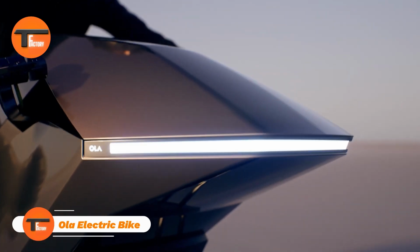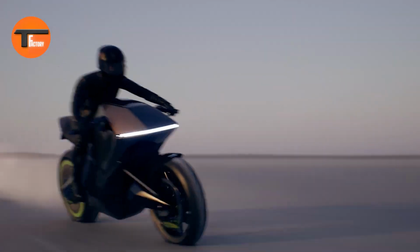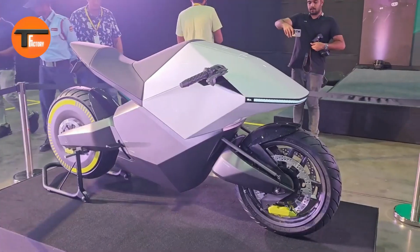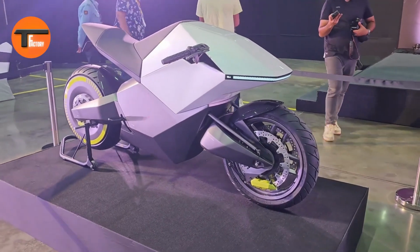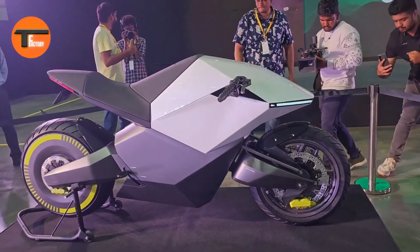Ola Electric Bike Diamond Head. The Ola Electric Bike Diamond Head is turning heads as the standout model among the 4 electric motorcycles Ola introduced in 2023. Its striking design includes a unique D-shaped windscreen with an LED strip and sleek clip-on handlebars.